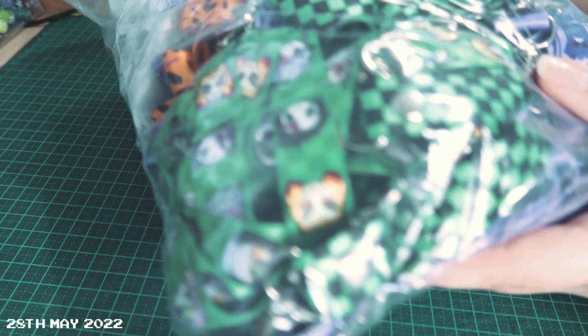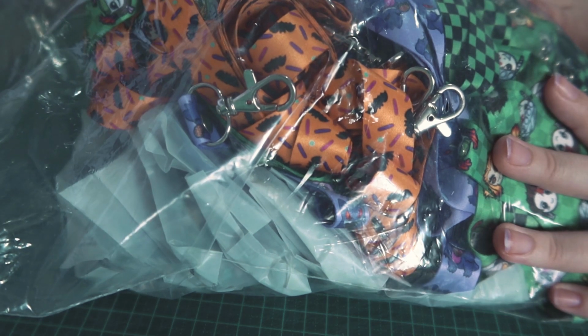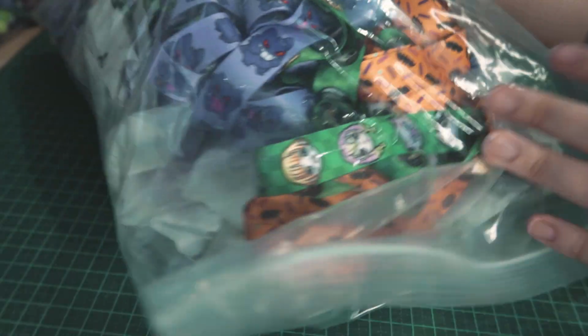All right, guys, I am back because I have some goodies to show you. I finally got this order. Went in for a group order with a couple of friends for Vograce. This is my first ever Vograce order. I don't think I got anything with them last time, but I want to show you all the goodies I got.